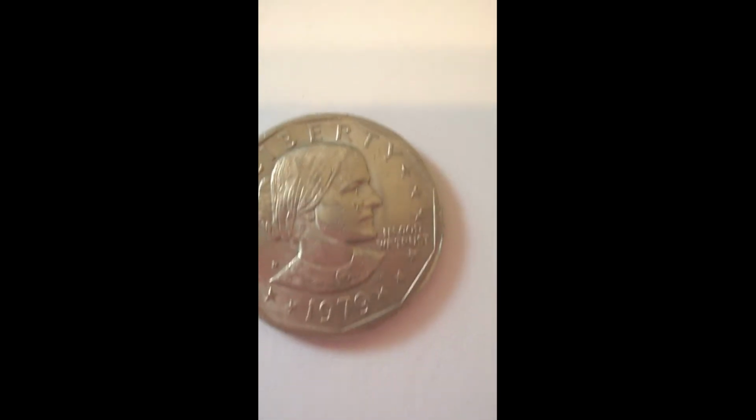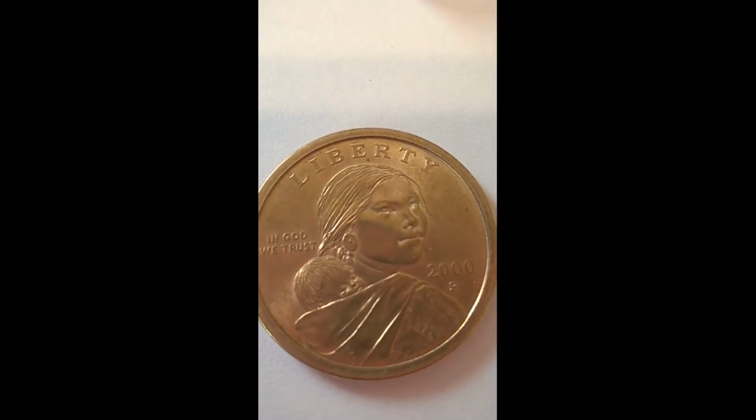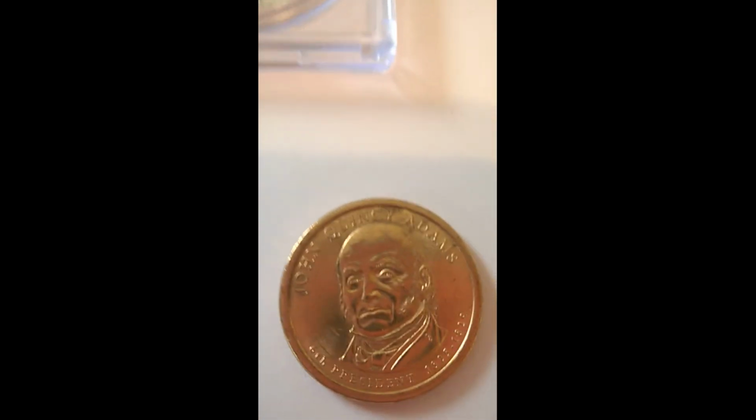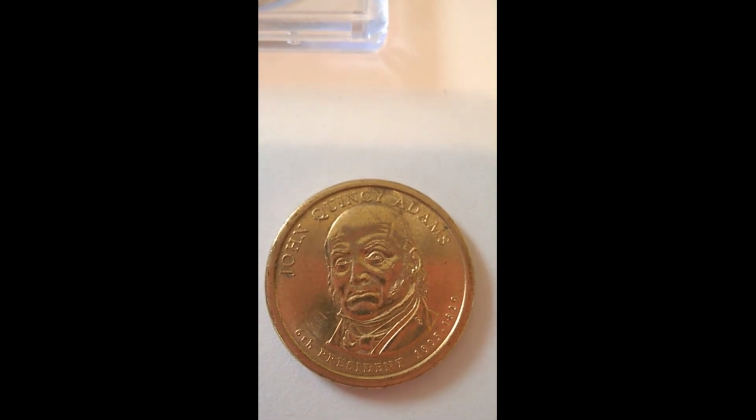And then we go on to the Sacagawea. Here we have a 2000. You can clearly see the P is on the bottom. And then we go to the presidential dollar. And this is the last year the U.S. had made the dollar coin.